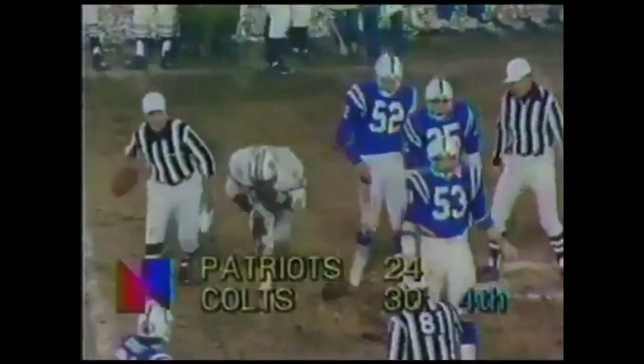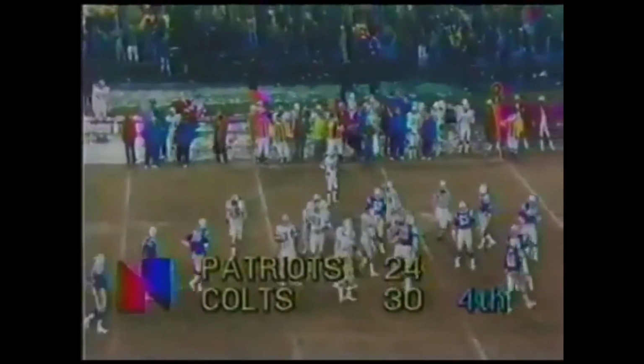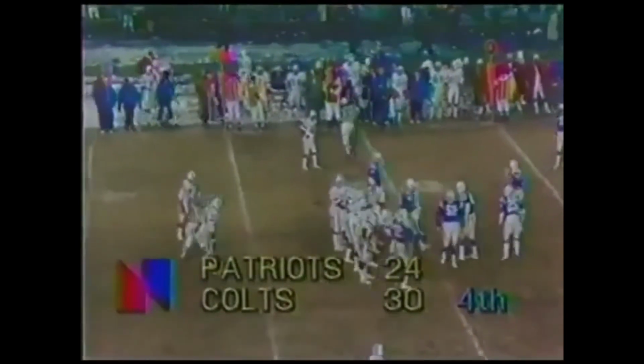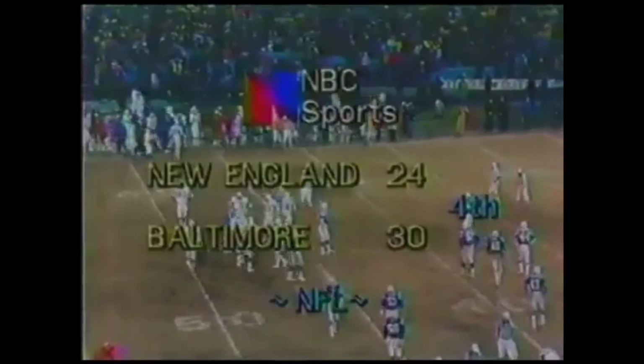We welcome fans who have watched Denver and Dallas. The score here in Baltimore, the Colts have just scored to take the lead for the first time in the game, 30-24. 2 minutes and 15 seconds left in the game. Baltimore was behind 21-3 in the third quarter. That's Cunningham, and he has a first down. As we approach the 2-minute warning, it's going to be given right now. 2 minutes left. New England a first down at the Baltimore 41. As we pause for this word, we'll be right back.